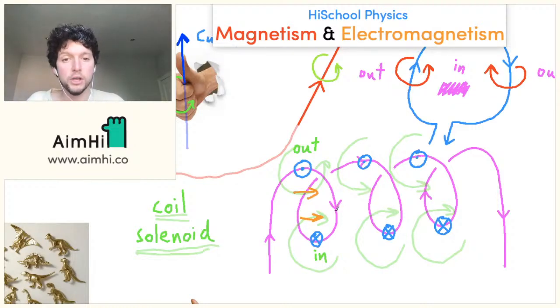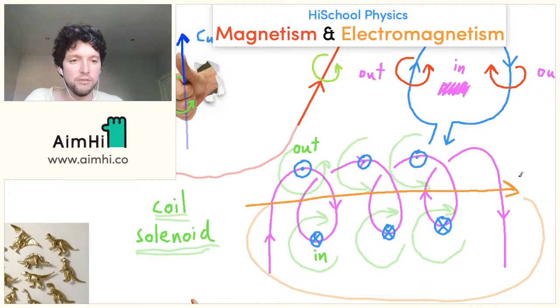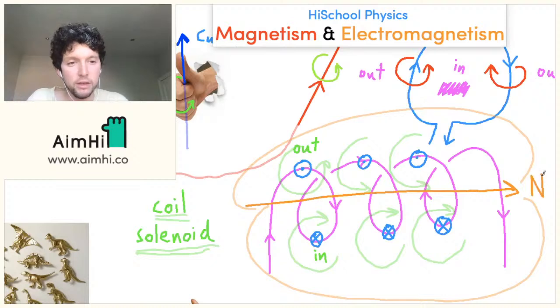In the middle of the coil, you have this strong magnetic field going straight through the middle of it like this. And then, of course, just like every magnetic field, it will loop round to where it started and repeat like that. But what you've essentially created here with this coil of wire is a north pole and a south pole. And so this is essentially how an electromagnet works.